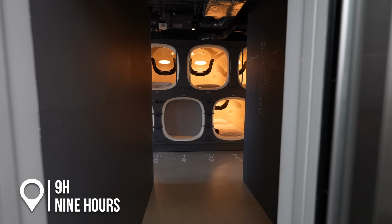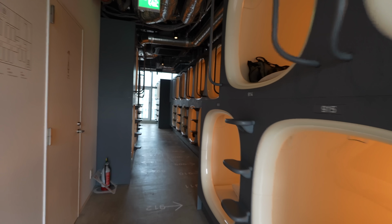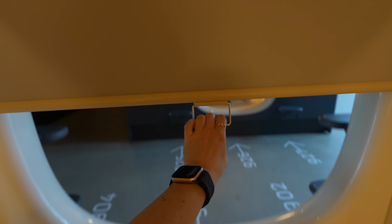Let's dive into it. So I've just come up the elevator and this looks so awesome. My room is 903, well, my little space. It's right here. It's gonna be my home for the next night. Cool, this is awesome. This is one of the coolest capsules I've ever been in.